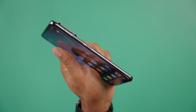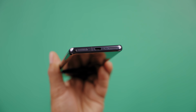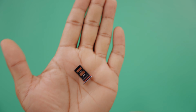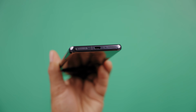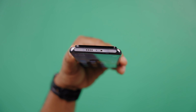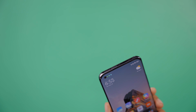The right side has the volume rocker and the power button, left side is plain, while the bottom has a SIM tray, actually a dual SIM tray. You'd have to place SIMs on each side of the tray, no memory expansion slot though, a USB-C port, mouthpiece opening, and downfiring speaker, which makes up the stereo speaker configuration, with the other speaker at the top of this smartphone. By the way, these speakers are branded Harman Kardon stereo speakers, better than those on the Mi 11 and also the best sounding Android speakers right now.